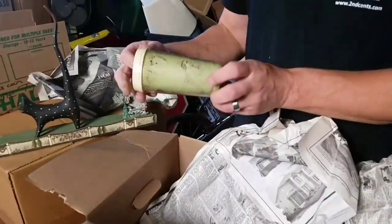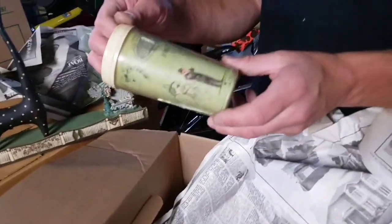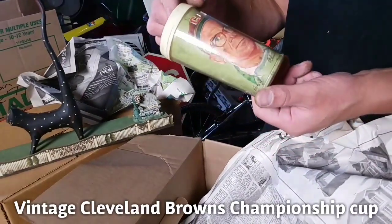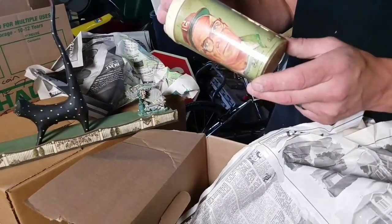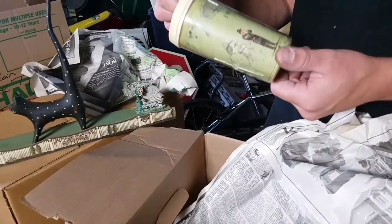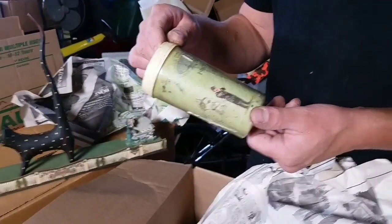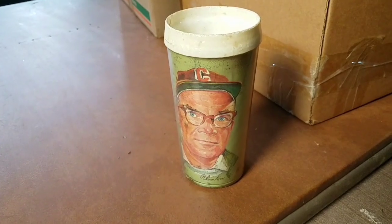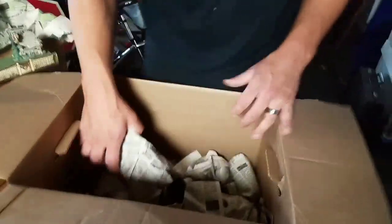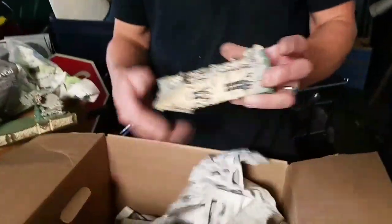Huh. Oh, wow. Look at that. 1964 Cleveland Browns, world champion. I think that's Paul Brown right there. I never seen one of these. You ever see the 64 championship cup? No. Man. That's when the Browns were good, ladies and gentlemen. And the last time they were good. Joking. Now I'm interested. What else could be in here? Oh. Antiques.